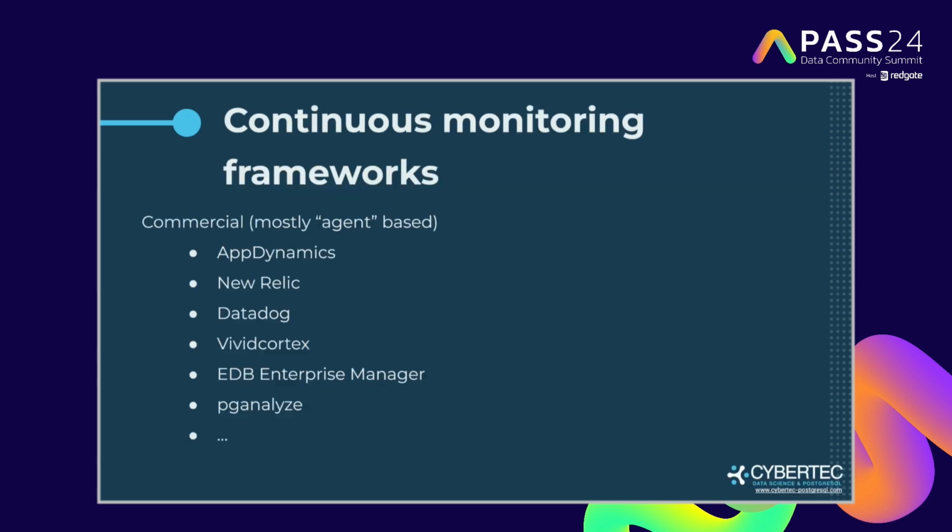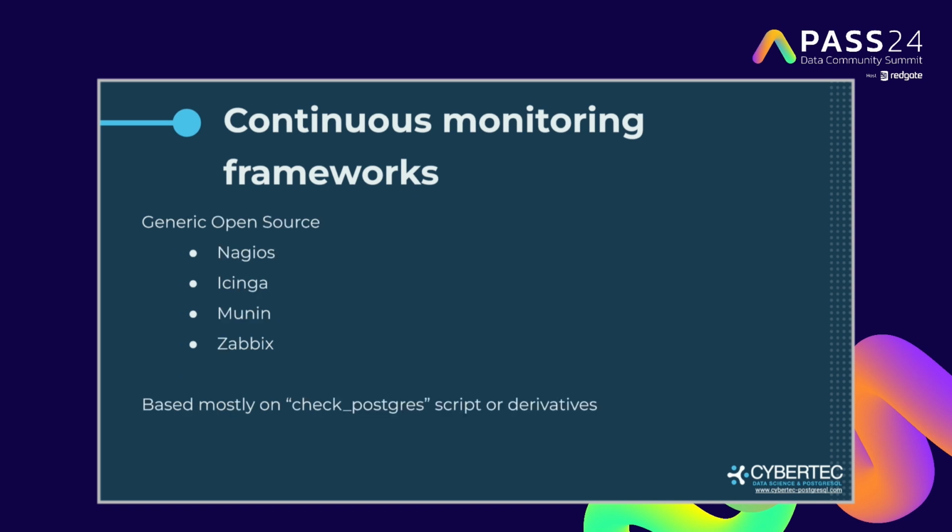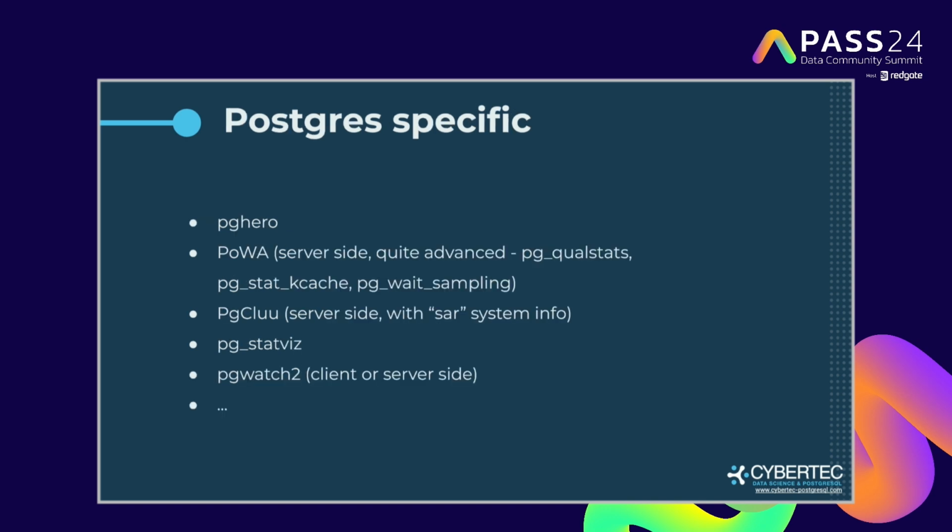sophisticated dashboard tools. For continuous monitoring, what about tools that collect the information and then allow you to analyze what's going on? There are plenty of commercial agents like AppDynamics, Datadog, and EDB Enterprise Manager. There are, of course, some open source ones: Nagios, Icinga, Munin, Zabbix. All of them are based on the well-known check_postgres script that is available freely on GitHub.